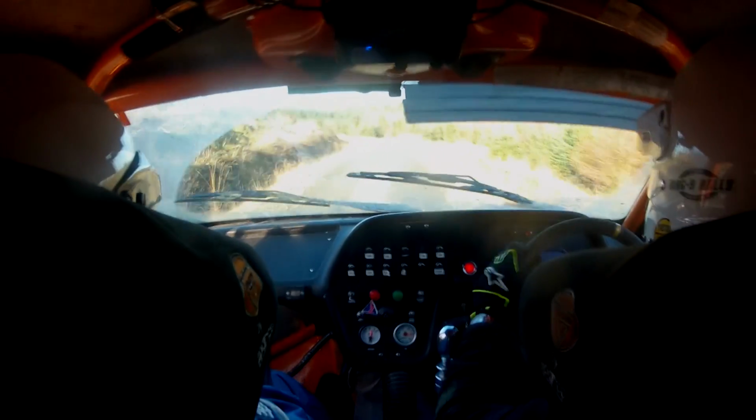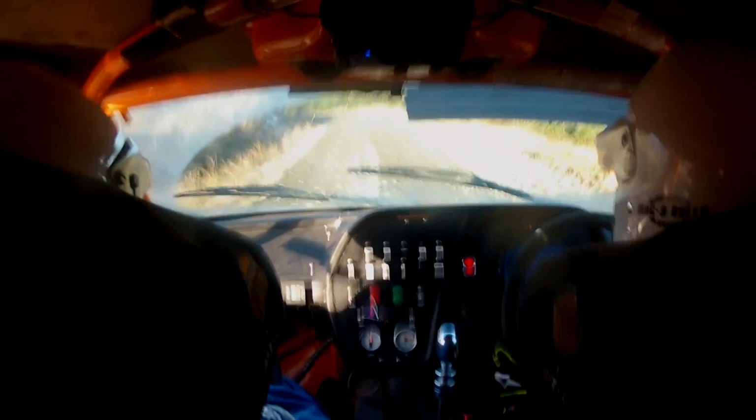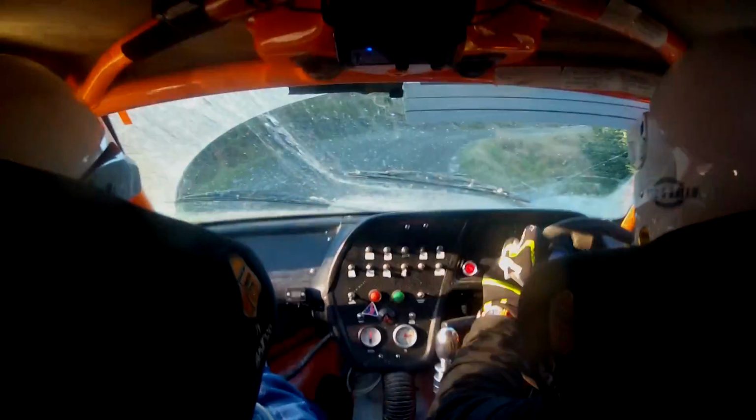It's good that you've got into that rhythm this early on in the hill rally. Yeah. Like I say, we've done some work on the suspension and stuff, and I've got used to the tyres now, and it's going brilliant. I couldn't ask for anything better. I just want to finish. That's all. As long as I finish tonight, I'll be really happy.